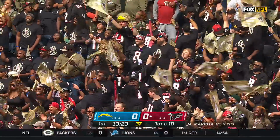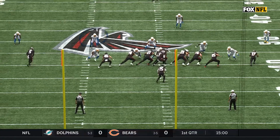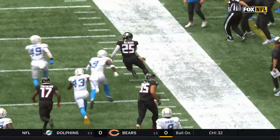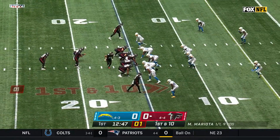He gains 44. One of the rookie running backs that they rave about, but this is the reason why they have so much success. They run away from the down safety, Nasir Adderley, and because the linebackers did not rotate all the way over, it creates that edge on the other side, and they're short a defender.